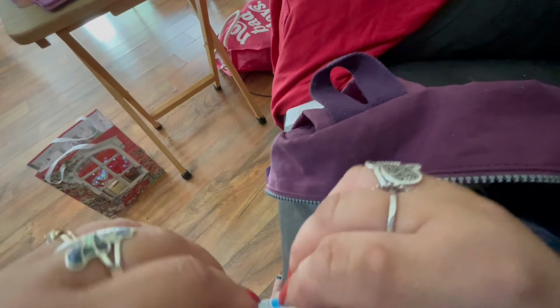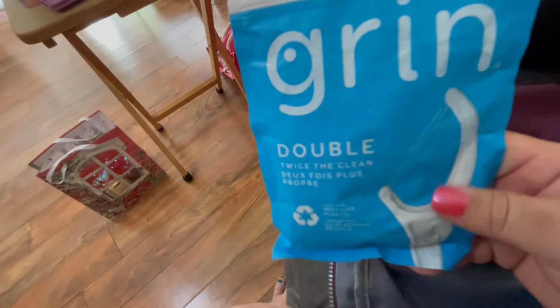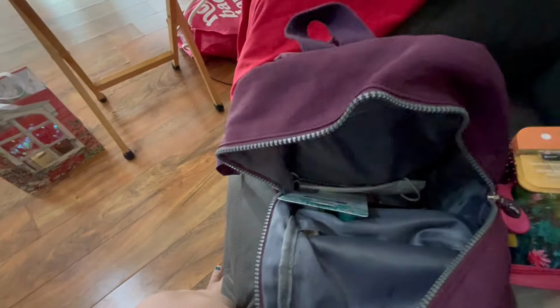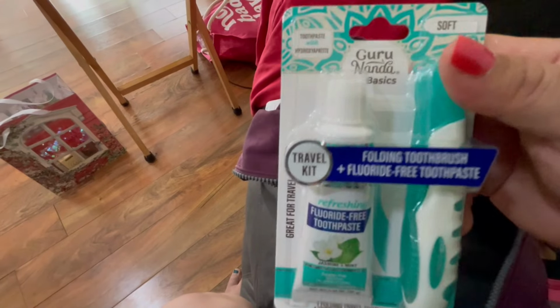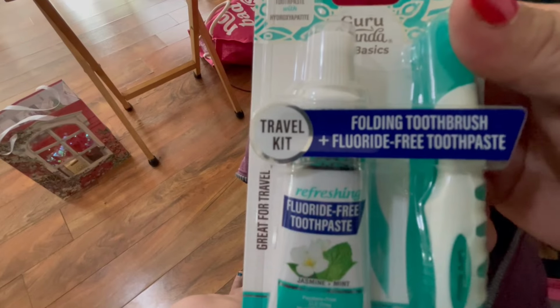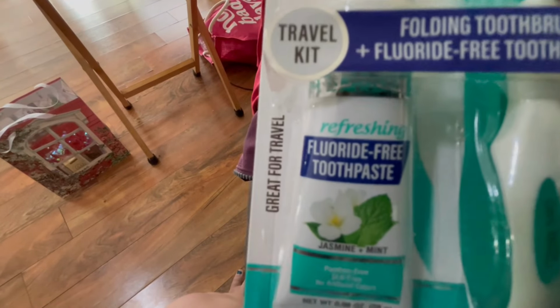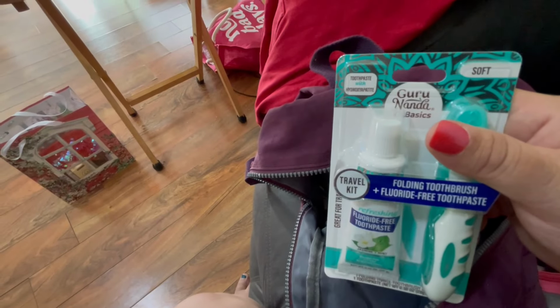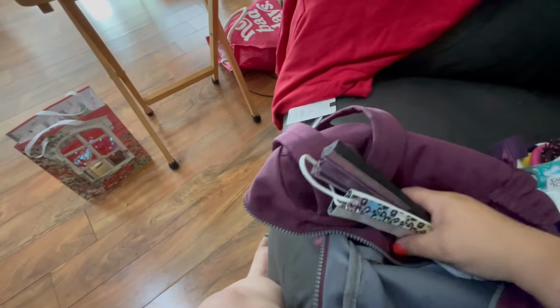A bunch of picks, guys, from Guru Nanda and from Grin. I have a bunch of these stocked up for, like, the apocalypse. Here is a Guru Nanda Basics. I haven't used this yet, but I will be. Fluoride-free toothpaste, refreshing. I like mint and vanilla flavors, so jasmine, mint, anything mint, I love. And so I'm going to brush my teeth three times a day, morning, afternoon, and night.